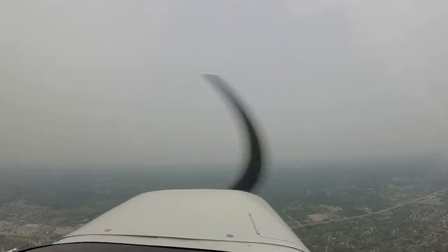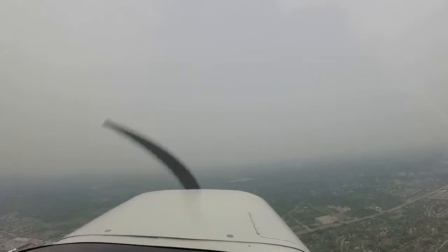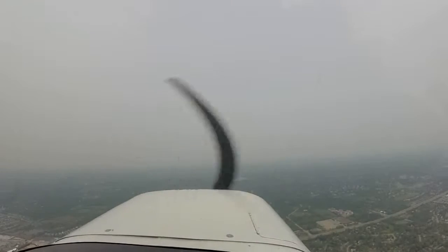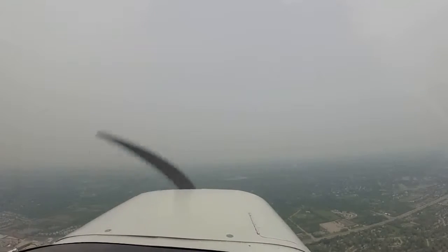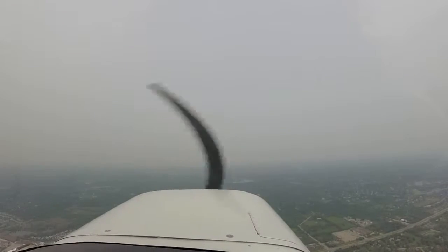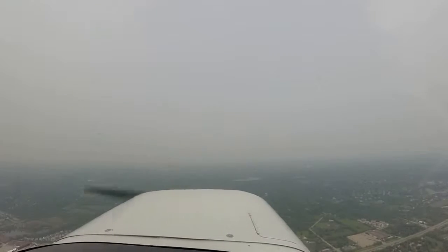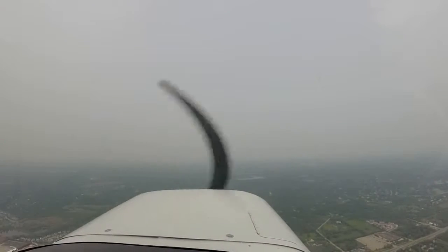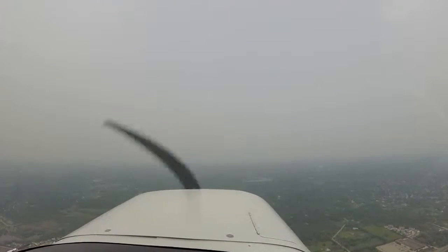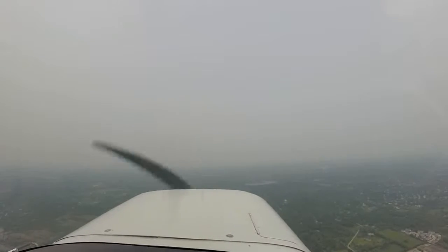Why would I want to add flaps? Because that's the way slow flight is. Why not get it lower? The reason you're doing this, you're simulating your approach to land. This is the attitude and the power settings and everything that you have when you're coming into land, so you can recognize how slow this plane gets on final, on a base turn, in the pattern coming to land.